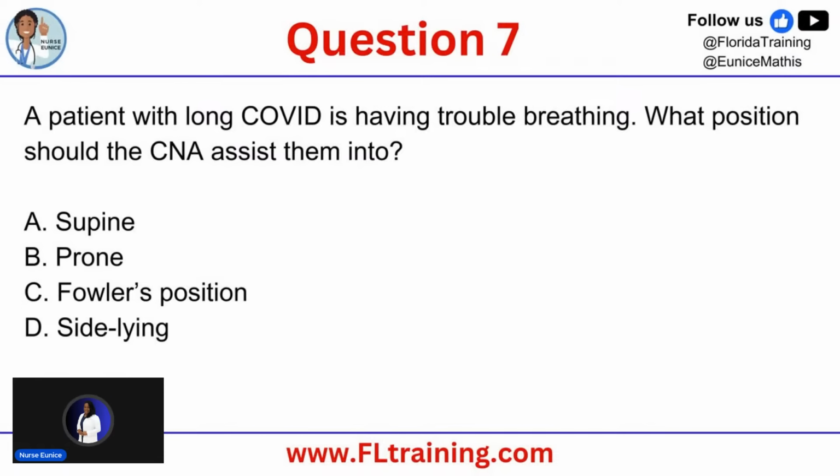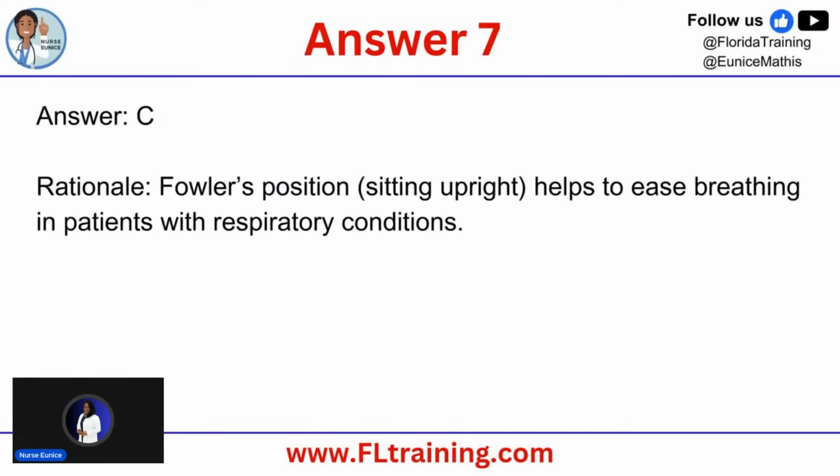And I see so many correct answers. You all, if you chose C, you got it. Remember, if someone's having a respiratory issue, they're having trouble breathing, we're going to sit them up. So Fowler's position, sitting upright, helps to ease breathing in patients with respiratory conditions.